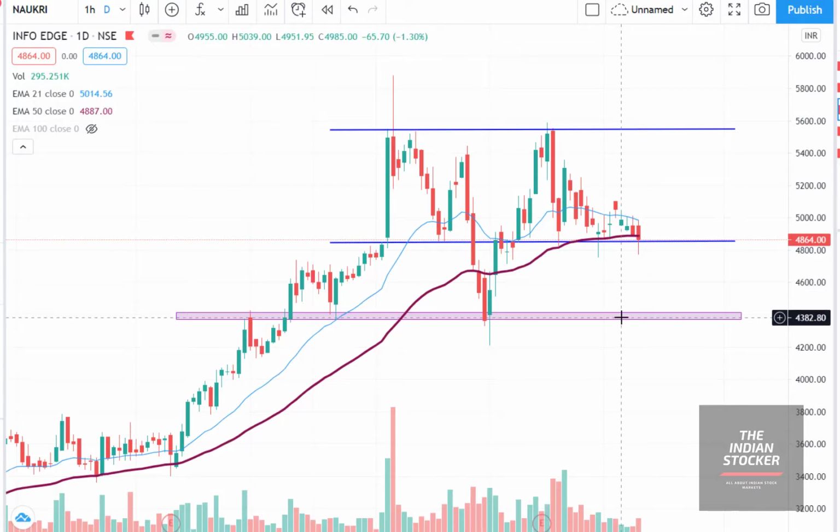Now again, this is a very good stock for your long-term portfolio because Naukri has invested a huge amount in very well known startups like Zomato, and they have a lot of different online portals like Jeevan Sathi, 99 Acres, and all of these portals. So this is a very good stock if you ask me, and I'll always buy this stock on dips.